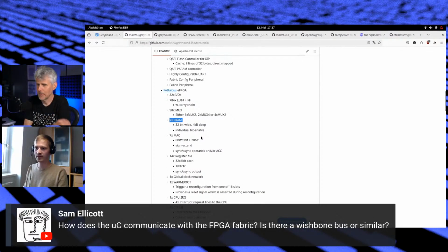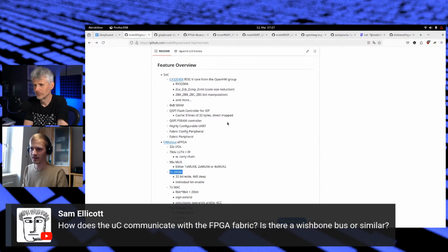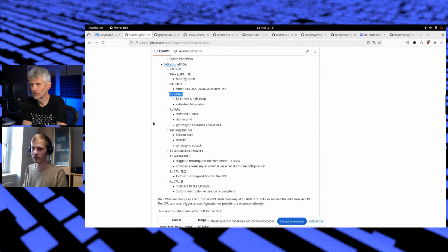And Sam Ellicott is saying, how does the RISC-V core communicate with the FPGA fabric? Is that what the fabric peripheral was? Yeah, exactly. So I'll come to that later because there's some more stuff down there. So maybe just let's go through the list here. Sorry to interrupt you. Yeah, no problem.